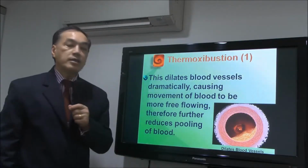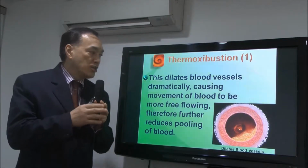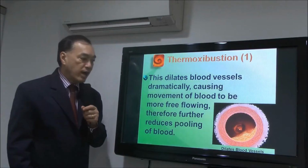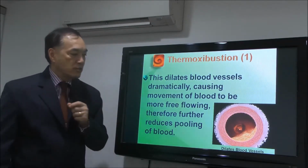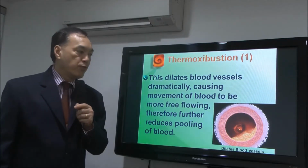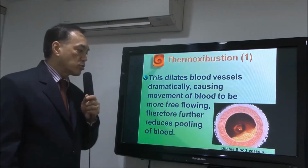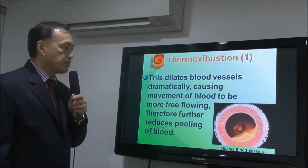Moxybution, on the other hand, is to stimulate qi energy flow so that more qi goes to the valve cells, to the heart cells, to the veins, muscle cells, and the nerve cells, and so on. They will work in synergy to improve the forcing of the blood upwards and therefore not pulling back and enlarging the veins further down the body.